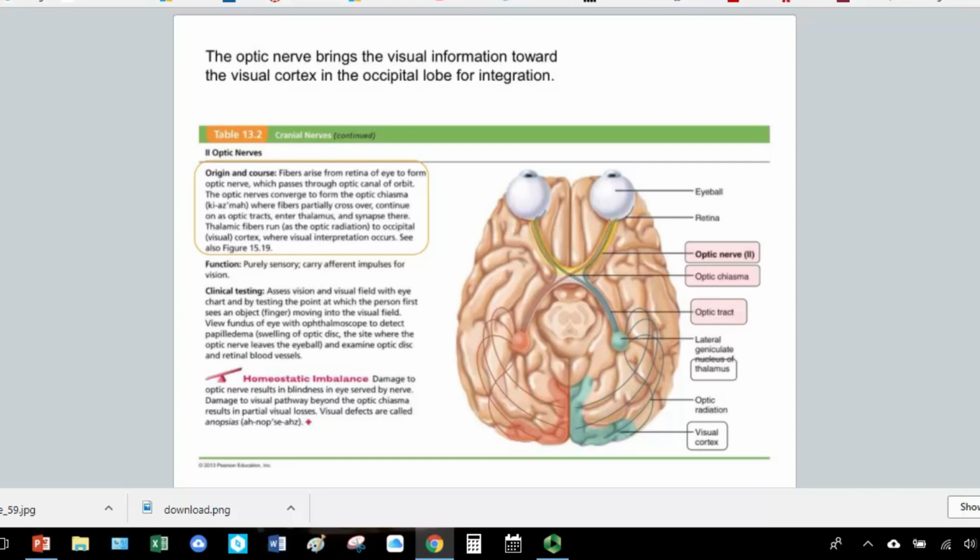Back to that optic nerve though. So here's the retina, the back of the eye, and what the optic nerve does is it brings that information toward the brain for processing. The specific area in the brain that is involved is the occipital lobe. This is where integration is going to occur.